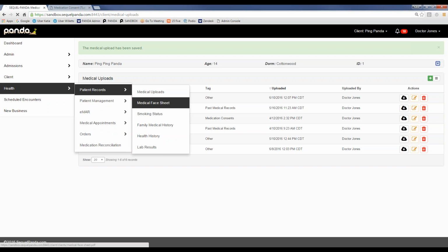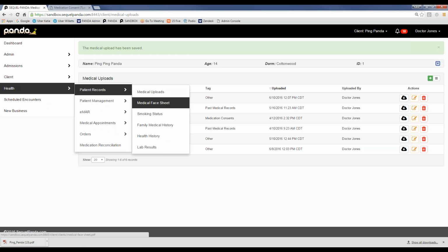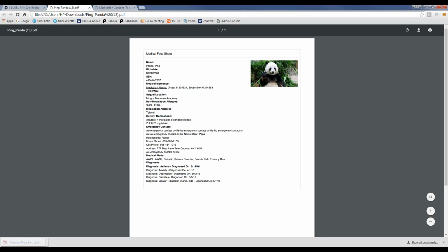If I click on the medical face sheet, this is really one of the only menu items that we have in Panda that doesn't take you anywhere. It doesn't take you to the medical face sheet screen. It basically just downloads the medical face sheet, which is going to appear here in the bottom left-hand corner. This medical face sheet was created to support and supplement the face sheet that's available in Willett's database.